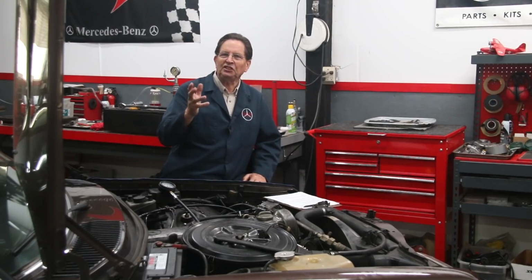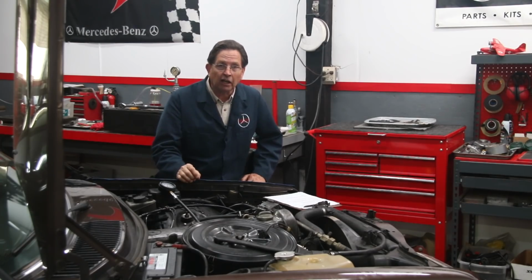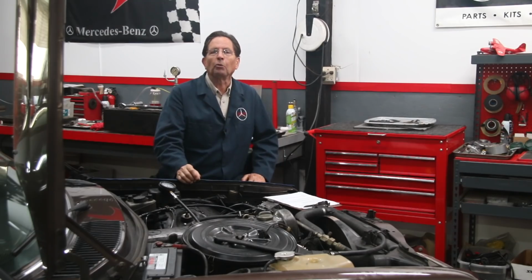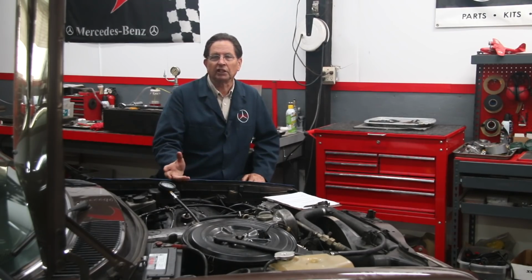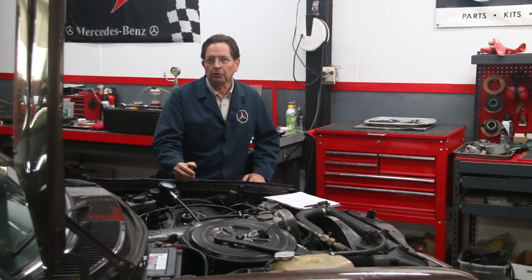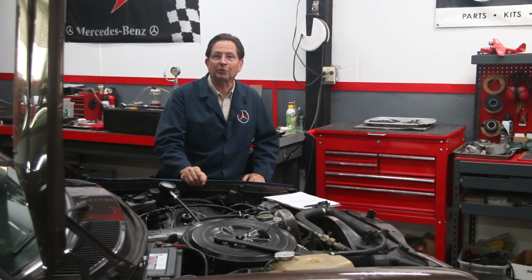So because of these 6 indicators, I believe that we either have piston rings that are stuck in the grooves in the pistons, or we have piston rings that have lost their seat, either through excess wear or carbon buildup or whatever. So what I want to try to do is wake up those piston rings in cylinder number 3.